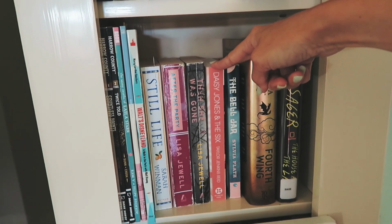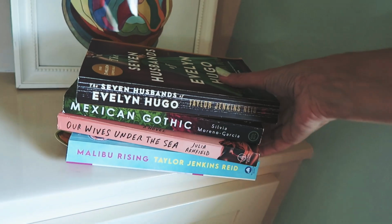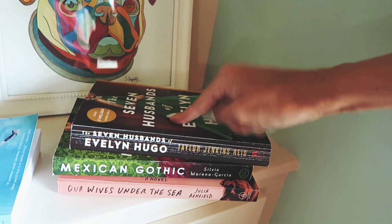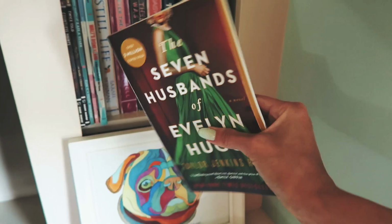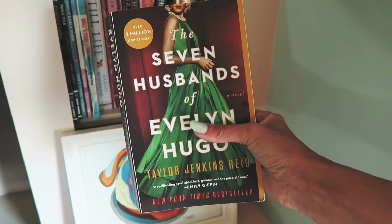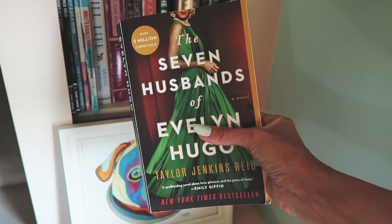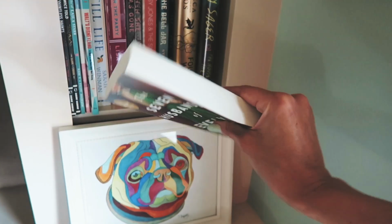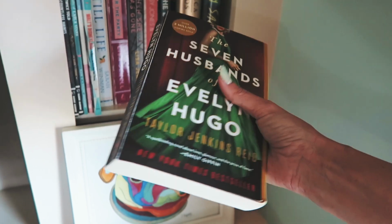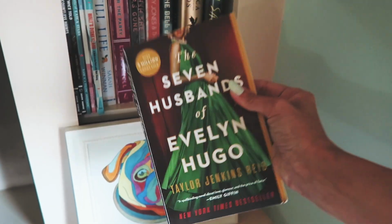We've got Daisy Jones and the Six, because this is some of my finished books over here, although I'm halfway through Malibu Rising, so I'm not done with that one quite yet. I read Seven Husbands of Evelyn Hugo. I loved this book. This was a 5-star for me. I thoroughly enjoyed it. I got through this in less than a week, that's really fast for me as a new-to-books person and a mom, and I do all the things at home. I'm a very busy person, so finding time to read books is very challenging. But anyways, I love this book.